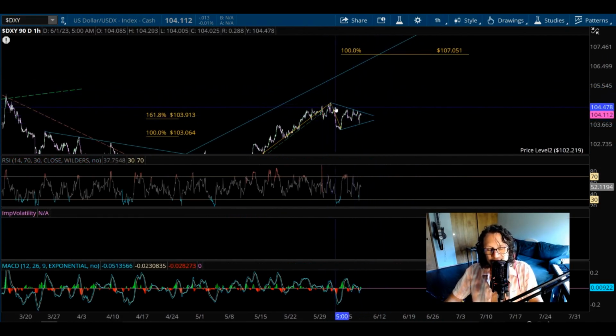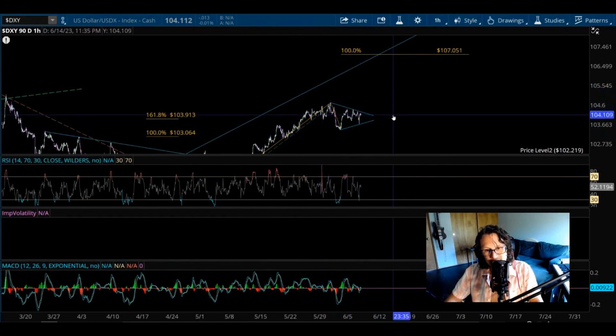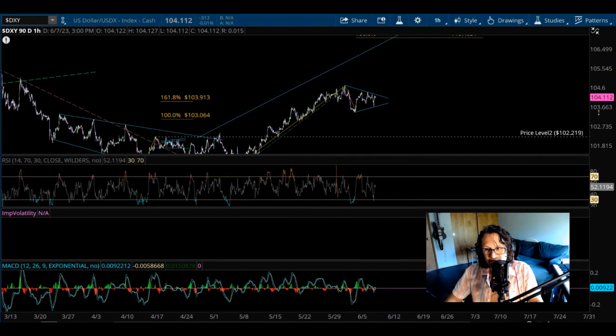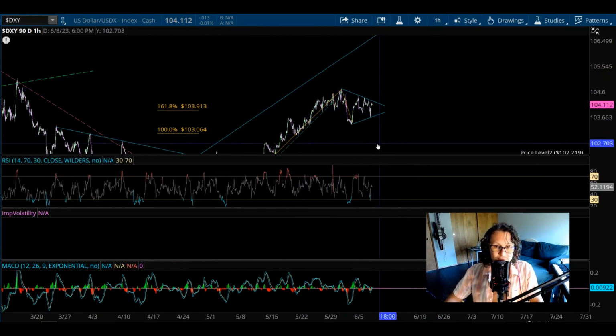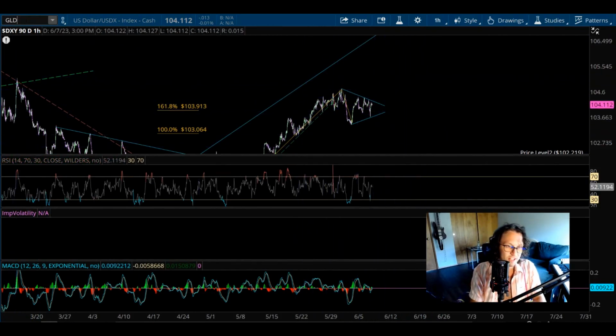Again, I'm thinking that the timing of the breakout of this wave B is going to be the determining factor for the next big move in SPY, whether that's bearish or bullish. It's probably going to be related to Dixie here. Let's go look at GLD.